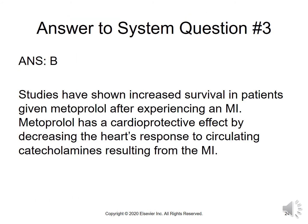B. Studies have shown an increased survival in patients given metoprolol after experiencing an MI. It has a cardioprotective effect by decreasing the heart's response to those circulating catecholamines resulting from the MI. So the norepinephrine, epinephrine.